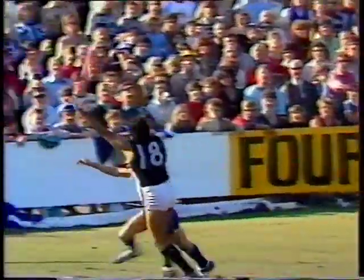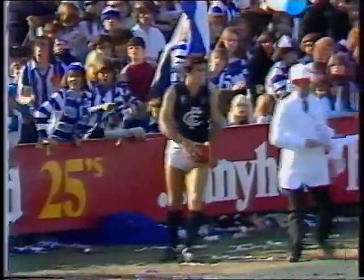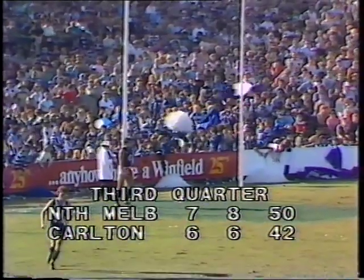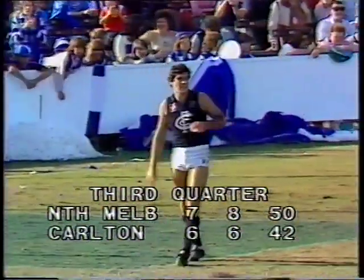And Heath having a great battle. It's finally tapped over, going towards the goal. It's finally forced through by Austin that time for a point. So it's 8 points the difference now in favour of North Melbourne. 7 goals, 8, they are, 50 to 6 goals, 6, 42 Carlton.